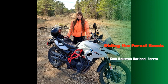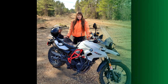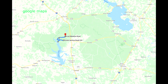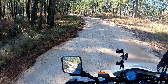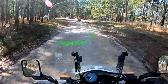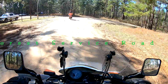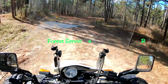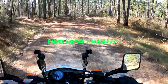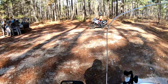Spending the day riding the forest roads in Sam Houston National Forest. Starting out in a section we have ridden before, Forest Service Road 233. Off of Road 233 is Road 233C. This is a smaller and less used road with a parking lot at the end.